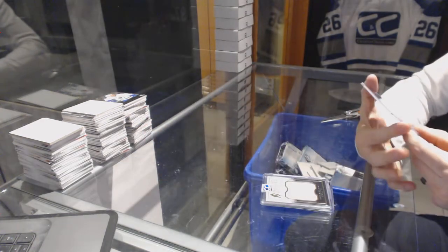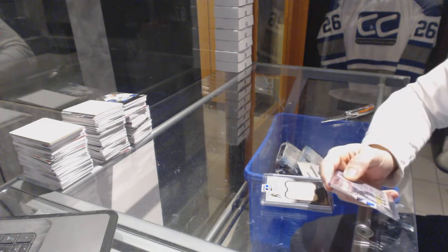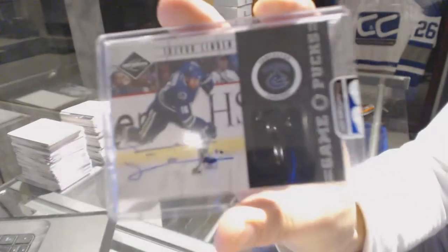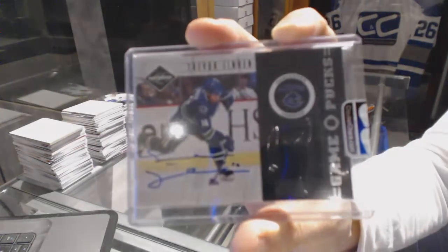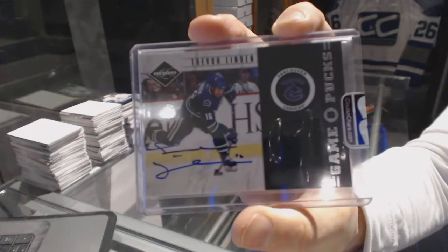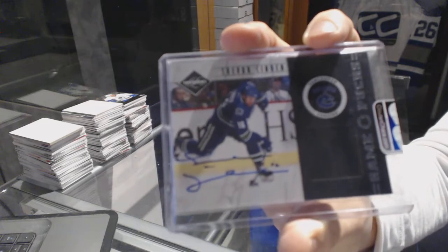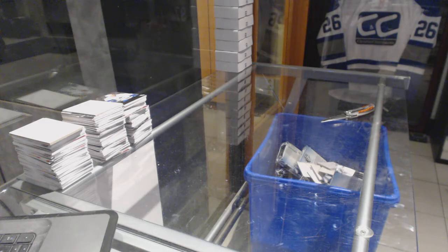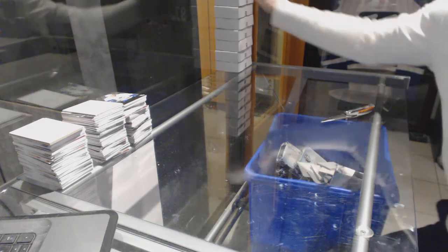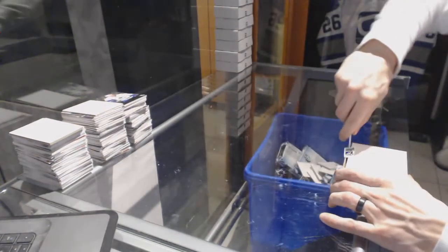We've got a 11-12 Limited Game Pucks Autograph, number 2 of 20, Trevor Linden. 11-12 Limited Game Pucks Autograph, 2 of 20, Trevor Linden. All right, on to box number 28 for Coach Popeye 1995.